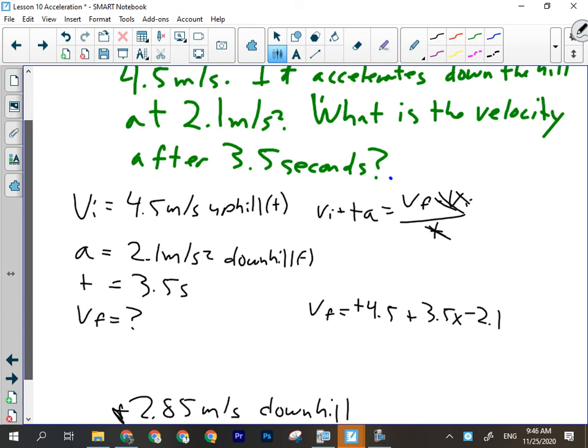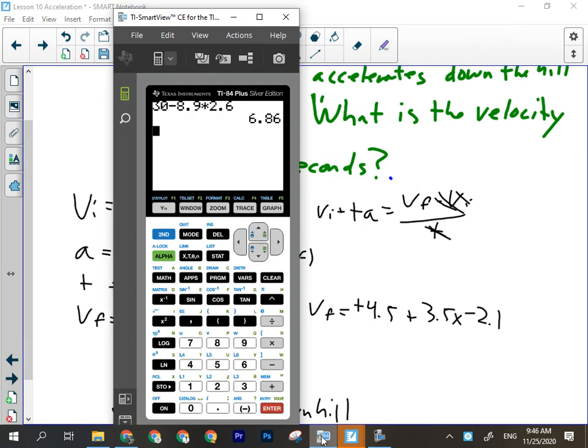It's going to calculate the change in velocity, which is going to be backwards, and add it to this, which is why I'm going to end up going backwards at 2.85 meters per second. So when I punch this into my calculator, 4.5 plus 3.5 times negative 2.1, I get negative 2.85. When I write that as my answer, I don't write negative 2.85, I write 2.85 meters per second downhill. I match the vector given in the question.